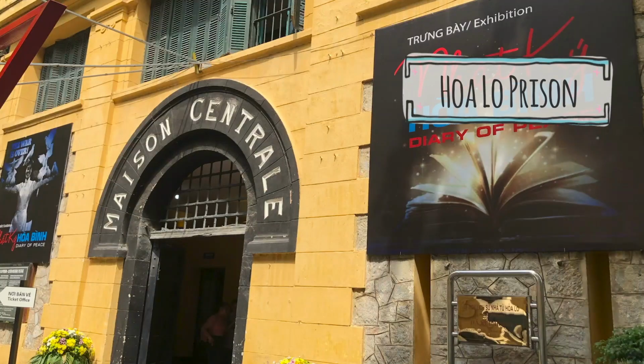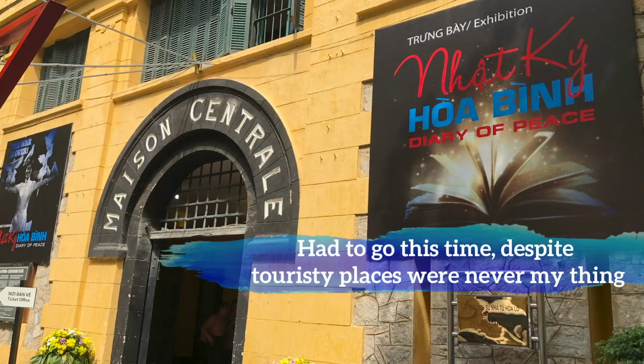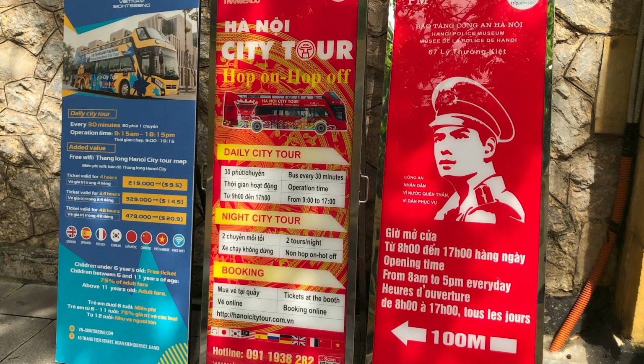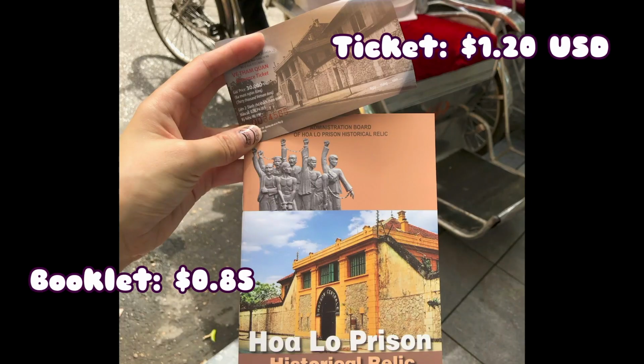It's a Hanoi tourist attraction. This place is called the Hoa Lo Prison. Can't say it's a museum for the faint-hearted. This word actually meant central house. It's more like a euphemism. I don't know if this was done on purpose, but it looks like a gravestone. Everyone I asked said that in Hanoi, places to visit, this is definitely one of them. But if anything, the booklet actually costs almost as much as the ticket.